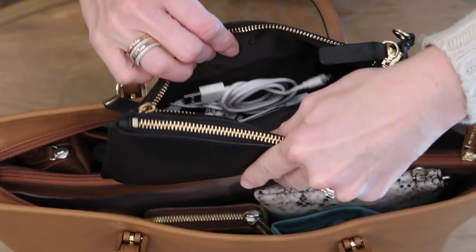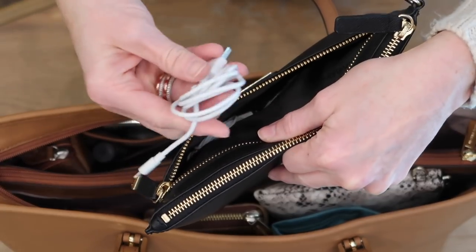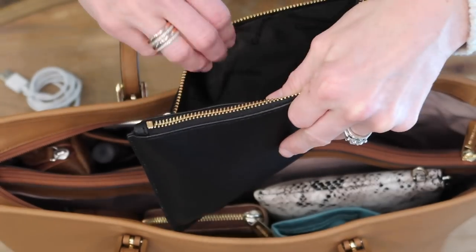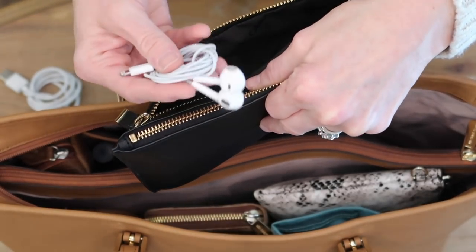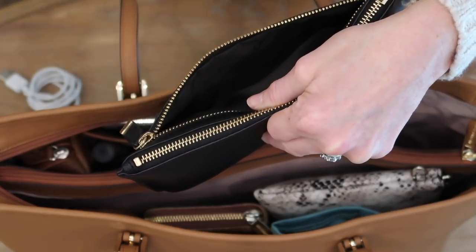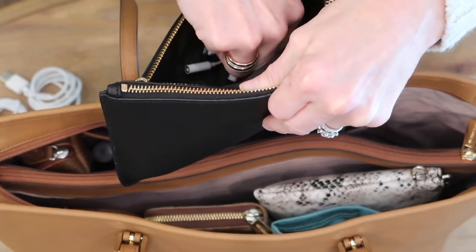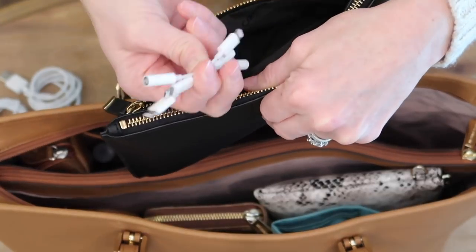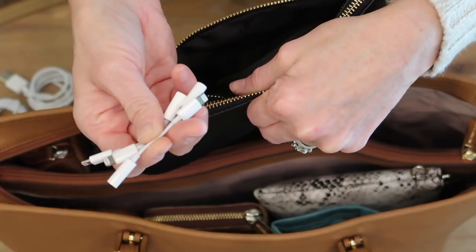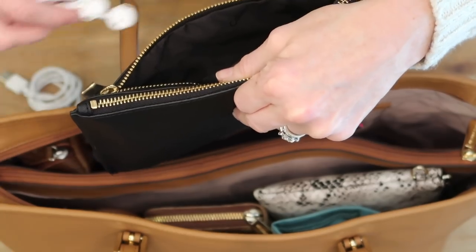So in the front of this bag, I have some chargers. So I've got my iPhone charger or iPad. I've got these headphones only for backup because, quite honestly, they hurt my ears. And then I have three little adapters to, you know, go on a plug-in that may not be iPhone or iPad accessible. So those go in there.